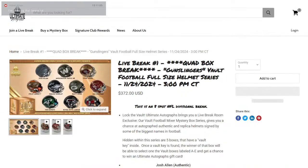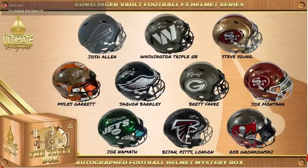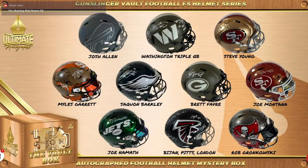Here's the Gunslingers, the Vault. The Vault, guys. Josh Allen, authentic. Washington, triple sign. That is 3 Super Bowl winning quarterbacks: Mark Rypien, Doug Williams, Joe Theismann. You guys love Joe T here in the break room. Saquon Barkley, authentic on the Eagles, creating moves in video games for Saquon Barkley. The reverse hurdle. Unreal.